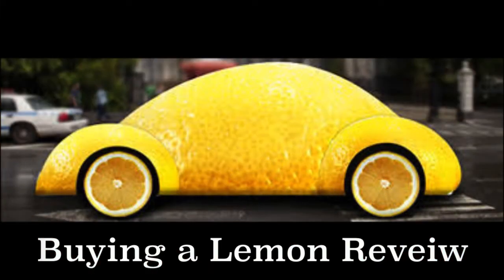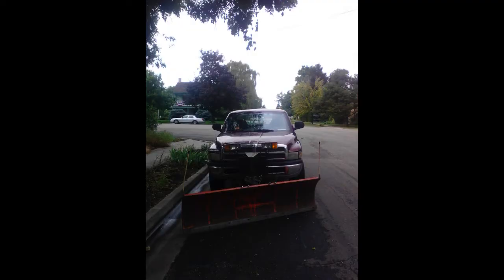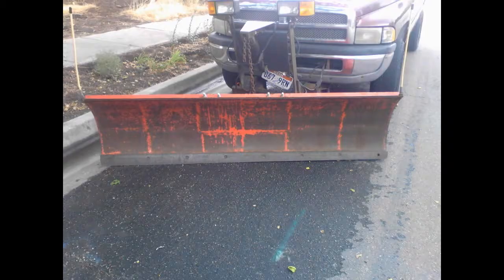So today is a buying a lemon review. Looking back, it was 2015. I started a business, snow removal, property maintenance. So I bought this truck. I was looking for the newest truck with a plow in my budget. So I was like, hey, this is a good deal. Finding out it was a horrible deal.